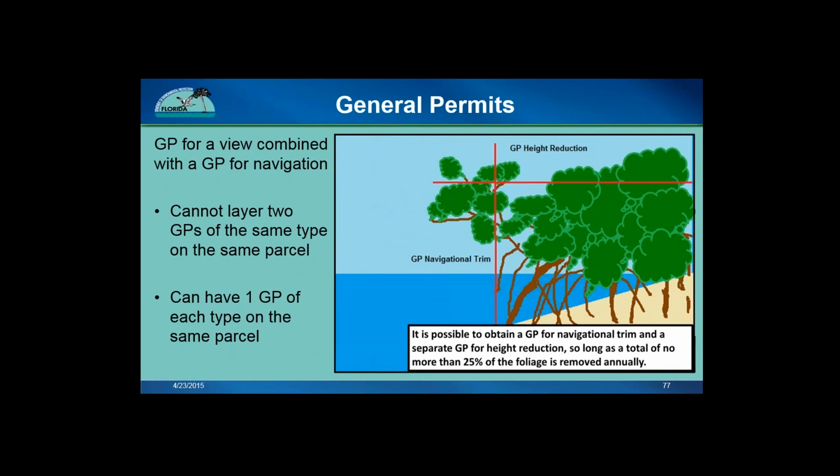Now, I stated earlier that you cannot layer multiple view GPs or a GP and exemption in order to trim more of your shoreline. However, the Act does allow for up to one of each type of GP on the same parcel. So for example, a riparian property owner with navigation access can have a GP for a view and a navigation GP on the same parcel, and the two can even overlap. Now, the same criteria still apply to the GPs, which means that no more than 25% of the foliage of any mangrove can be removed annually from the two permits combined. This may mean that you trim more from one GP than the other, or you may have to alternate trimming years. The homeowner has to decide which of the two is more important for their parcel, either the navigation trim or the height reduction.